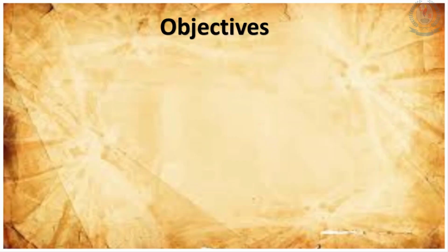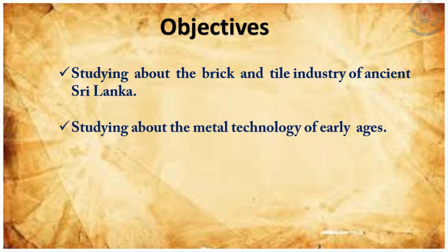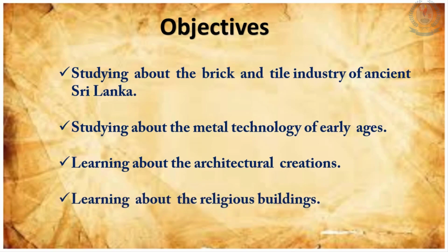Let's see the objectives of this lesson. Studying about the bricks and tile industry of ancient Sri Lanka. Studying about the metal technology of early ages. Learning about the architectural creations and learning about the religious buildings.